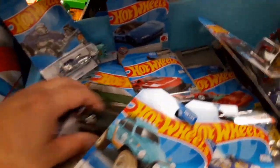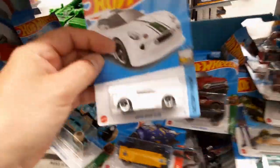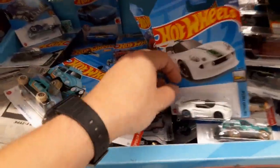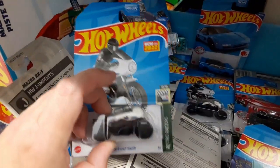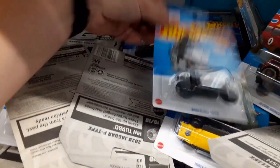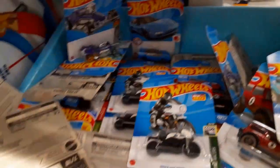I found a dump box. That's supposed to be a big deal now, right? Oh, that's the red Bronco. First time seeing that. That's kind of cool. I'm still not going to buy it. There's the Baja Bug, first time seeing that. Ooh, the motorcycle. Going to have to grab one of those.